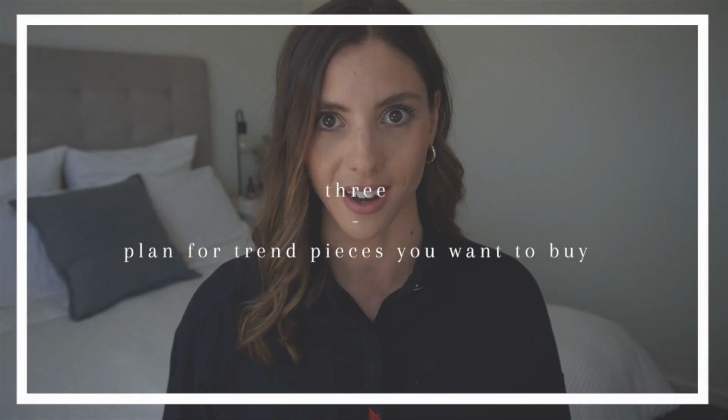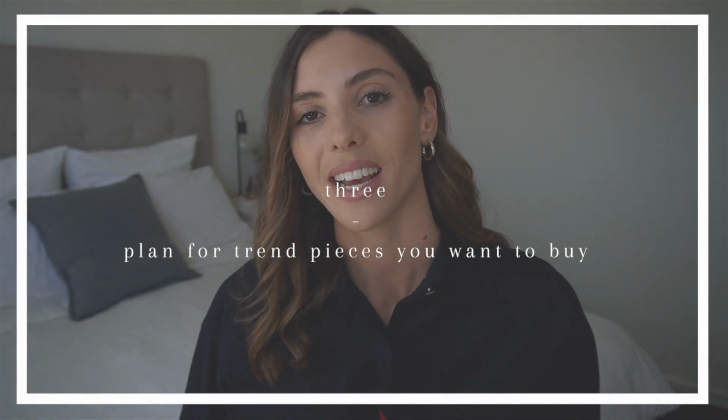Tip number 3 is plan for the trend items that you want to buy. Planning for the things that you want can make you save money because you're not rushing into making any rash decisions, and it will mean that you're not making purchases for things that you don't really need. Walking in hopelessly to a store and just browsing can be really dangerous, so try to avoid that.